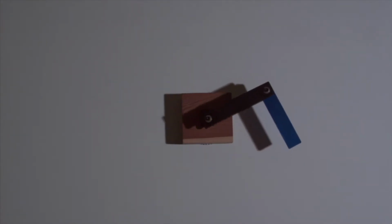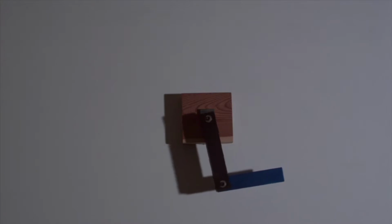I love the chaotic pendulum. It's a great demonstration, but man, that thing's fast. It's really hard to see what's going on. You could slow it down. We're just going to watch the part where it went from clockwise to counterclockwise.